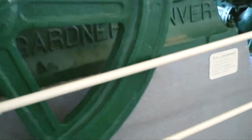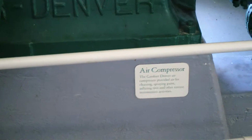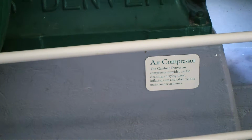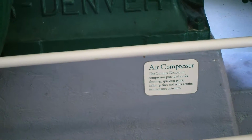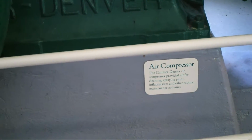This is the air compressor, the Gardner Denver air compressor. The Gardner Denver air compressor provided air for cleaning, spraying, paint, installing tires, and other routine maintenance.